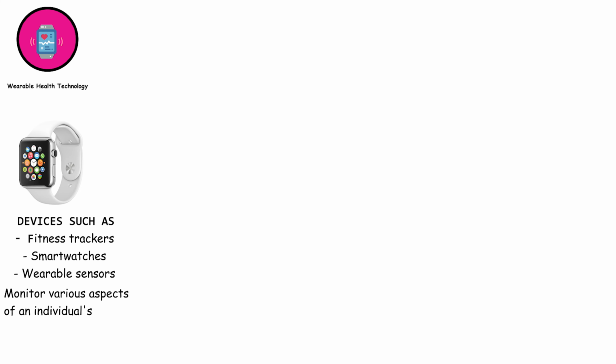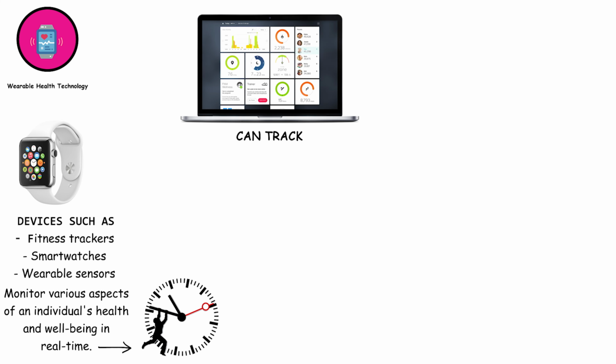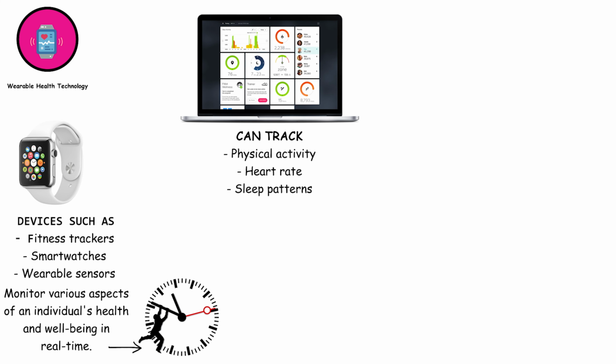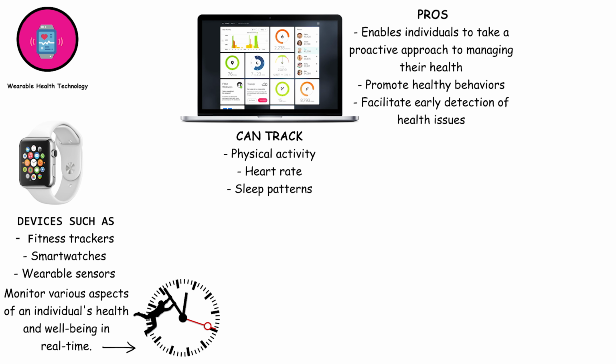Wearable health technology. Wearable health technology encompasses devices such as fitness trackers, smartwatches, and wearable sensors that monitor various aspects of an individual's health and well-being in real time. These devices can track physical activity, heart rate, sleep patterns, and other biometric data, providing insights into overall health and facilitating preventive care. Wearable health technology enables individuals to take a proactive approach to managing their health, promoting healthy behaviors, and facilitating early detection of health issues.